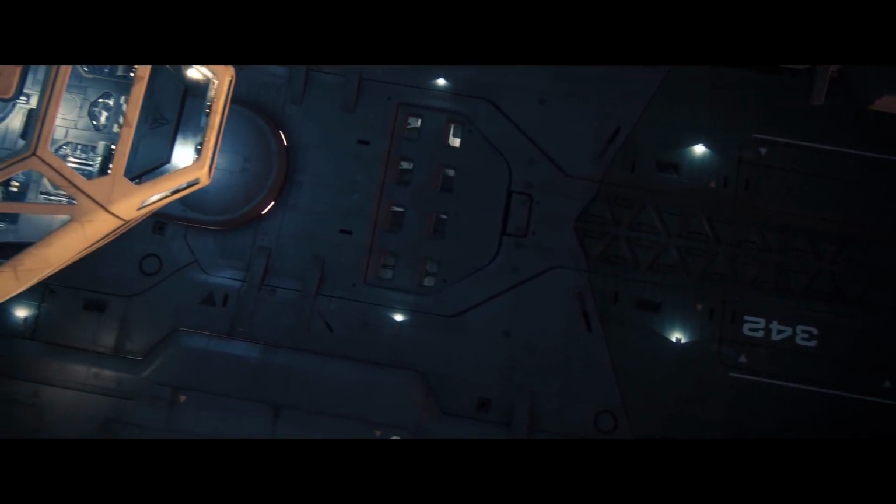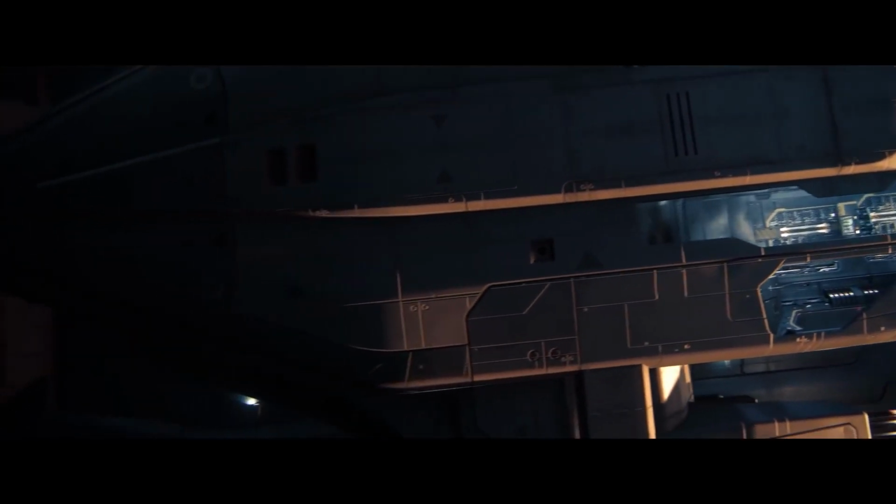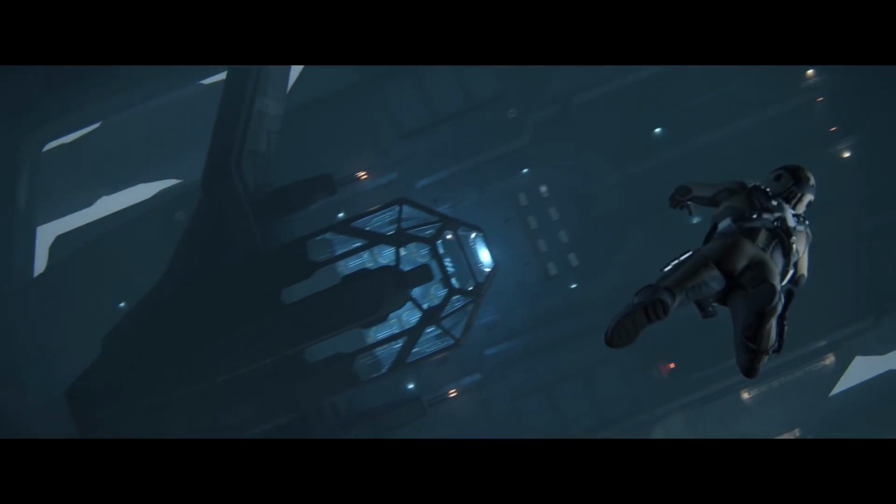So when it comes to deciding on which ship is right for you, you will need a ship that will have sufficient facilities and the right specialized tools to do what you want it to do in the game.